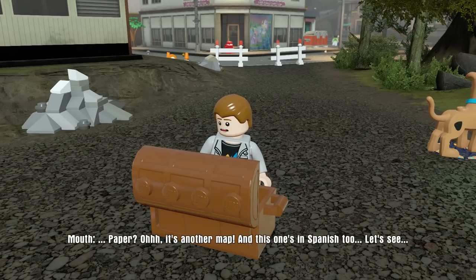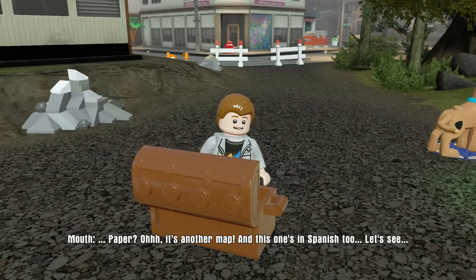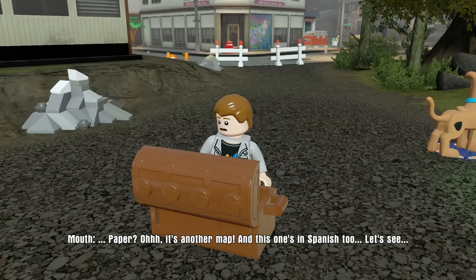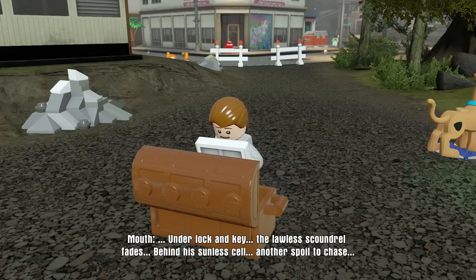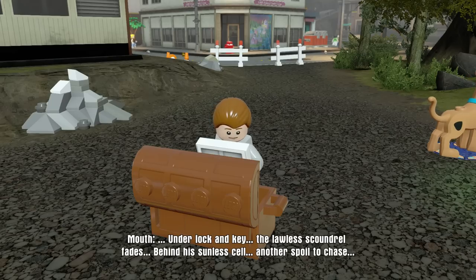Paper? Oh, it's another map! And this one's in Spanish, too! Let's see. Under lock and key, the lawless scoundrel fades. Behind his sunless cell, another spoil to chase.